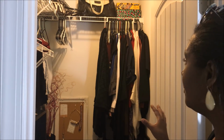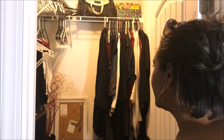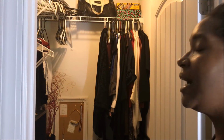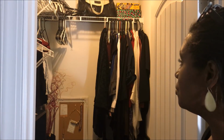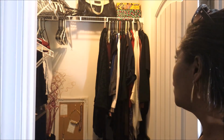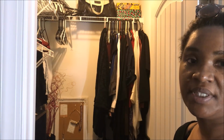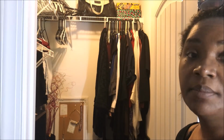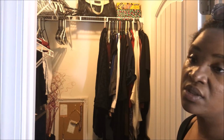And then I may need to come back in here again. One of the biggest issues that I have with my closet is that it is extremely dark color heavy, which is not one of my fave characteristics of my closet, but I tend to lean towards the darker colors. It looks like I wouldn't want to wear any of this for the summer months. It just feels heavy to me. I do have some lighter things, but I tend to lean towards the darker colors.